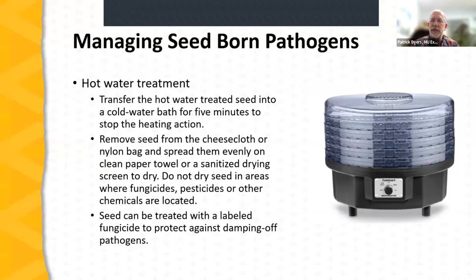It's a good practice to dry them fairly quickly. Looking at this picture, this is actually a food dehydrator that has a room temperature setting, and this is the perfect place to dry seeds after a hot water treatment. Just spread them out on the racks and turn on the fan. Again, make sure that it's not heating. Make sure that it's set on room temperature and let the circulation of the air by the fan dry the seeds. Once the seeds have been dried, they can be further treated with a fungicide or other practices. But typically, for most purposes, the hot water treatment is sufficient.